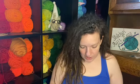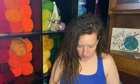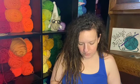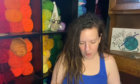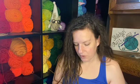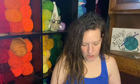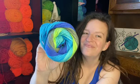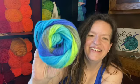And I saw this and it's so pretty. So I grabbed it. This is the Crafter's Secret cotton. And this is the color Ocean Stripe. There are 2 ounces, 57 grams, 95 yards, 86 meters, 100% cotton. Oh, look at that. Ooh la la. That's pretty.